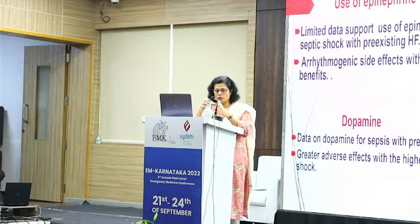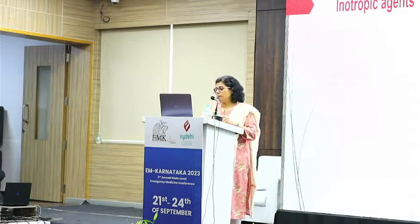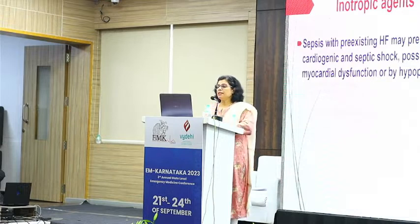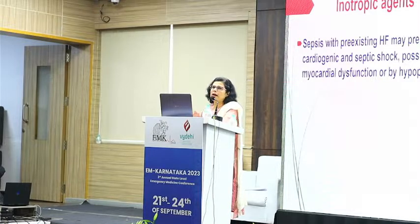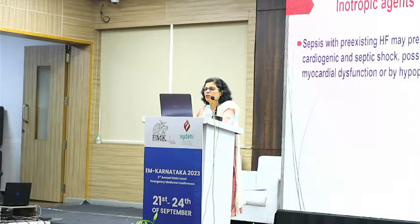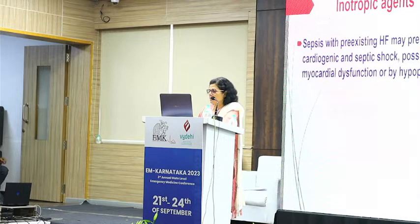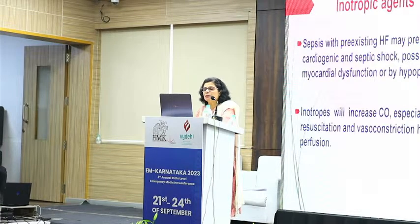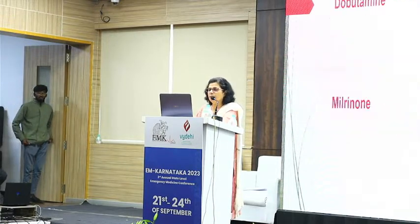Coming to inotropic agents. So sepsis with pre-existing heart failure may present a mixed picture. You have a mixed picture of cardiogenic as well as septic shock, possibly through sepsis-induced myocardial dysfunction or by hypoperfusion from sepsis. So what happens? Inotropes increase the cardiac output, especially once extensive fluid resuscitation and vasoconstriction has failed to correct perfusion. So that's when you go to them.